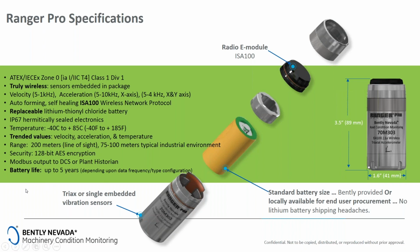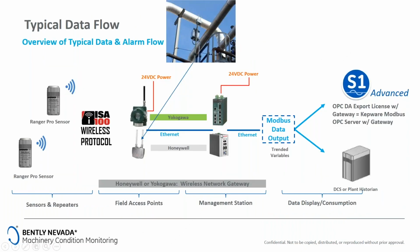You can talk to Modbus, to your DCS, and so forth. Infrastructure-wise, right now you would have to put in a gateway infrastructure. In other words, you have an access point. Notice this picture right here. This access point is typically mounted out in the field, and this is where the sensors communicate to. So the sensors communicate wirelessly to this access point out in the field.